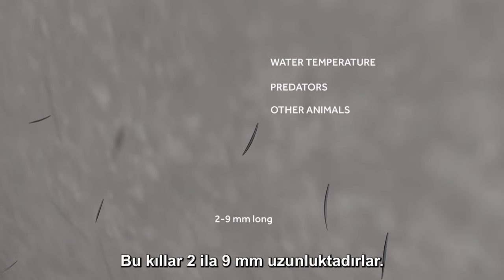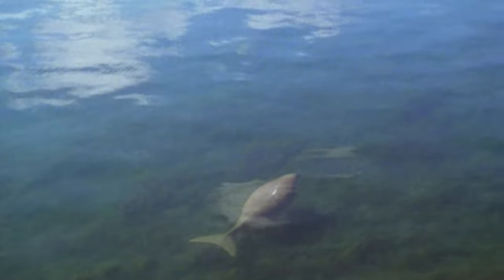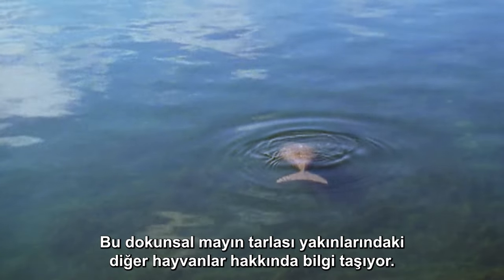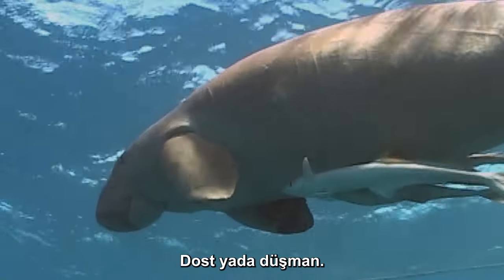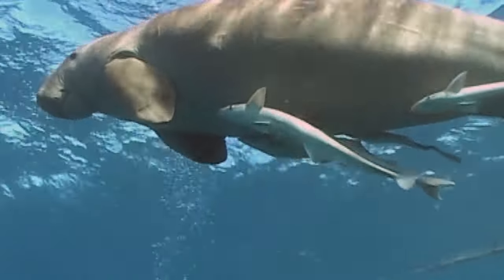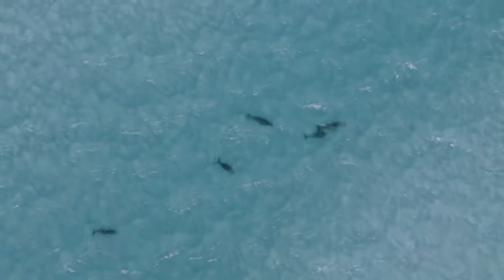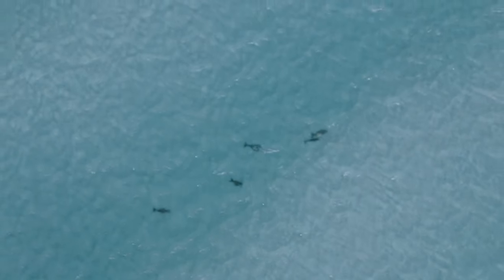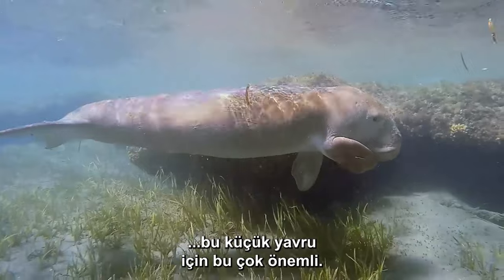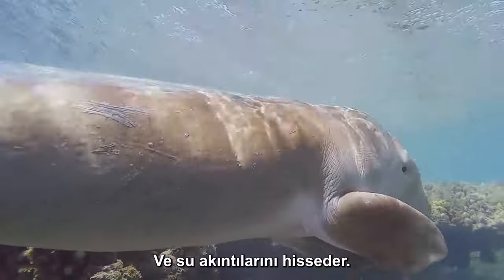These hairs range from 2 to 9 millimeters in length, and they transmit delicate sensory information to the brain. This tactile minefield conveys information about other animals near them, friend or foe. Including other members of their special forces fleet. That's essential for this little one who has to keep close to his mother for protection. It also helps him avoid obstacles and senses water currents.